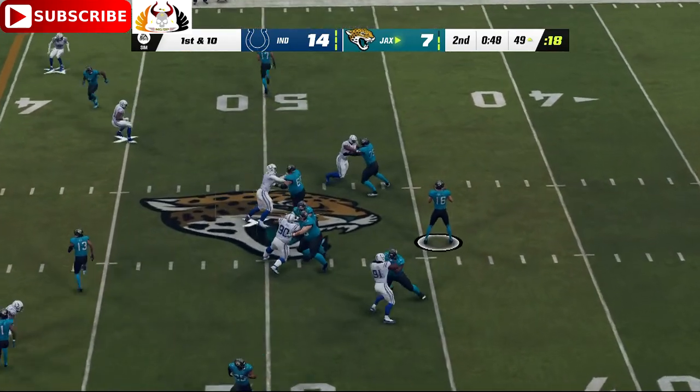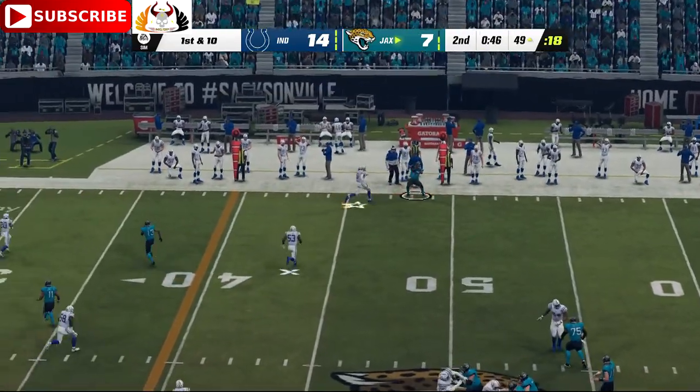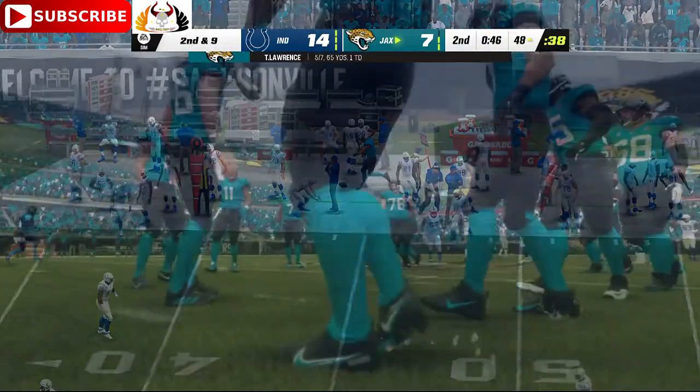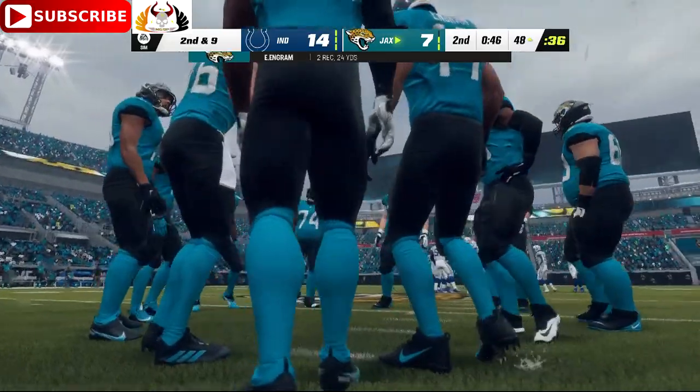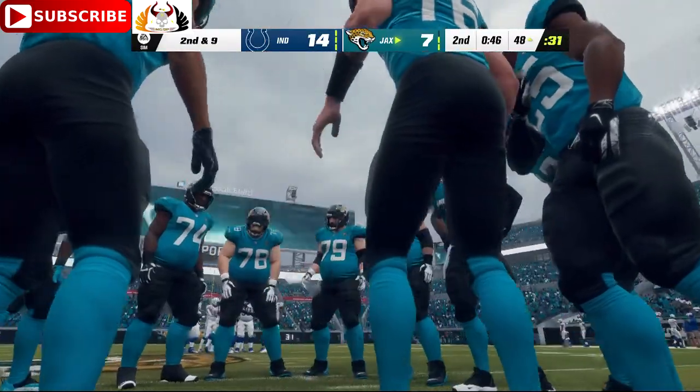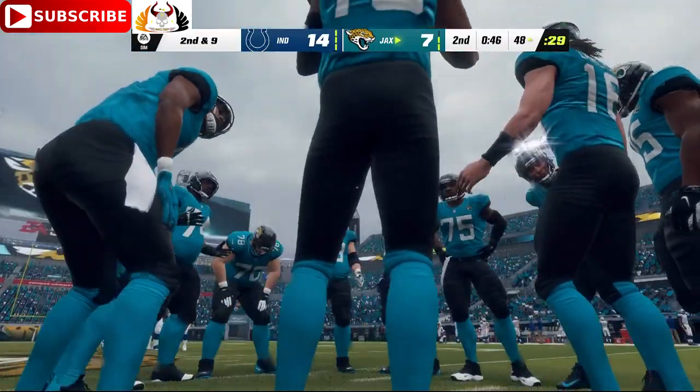And they'll throw on first down with Lawrence. He targets Ingram for another grab. Call it a gain of a yard, and it's 2nd down. Yeah, that one was covered pretty well because they were trying to leak the tight end out into the flat. I think they were hoping he could catch and turn upfield and pick up the first down.